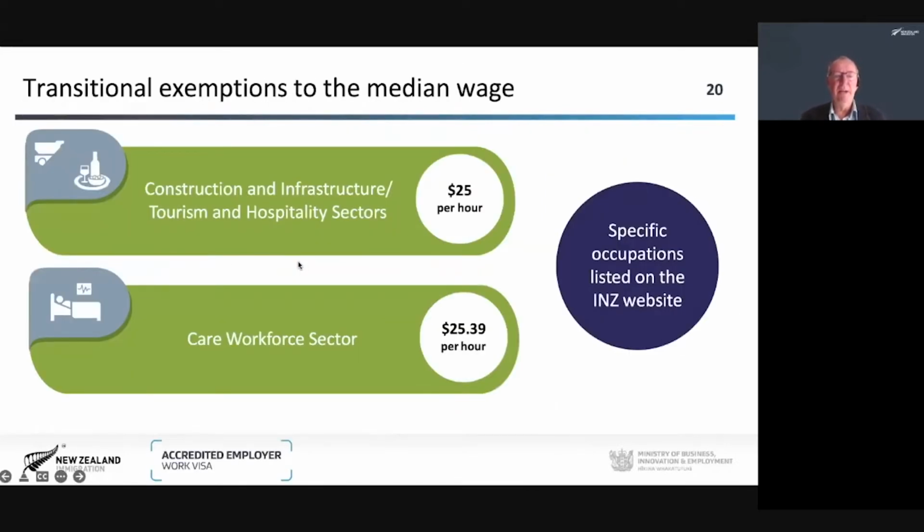So, transitional exemptions to the median wage. There are a small number, and it is a small number, of roles that are exempt from paying the median wage, affecting construction, infrastructure, tourism and hospitality, and care. This is just a transitional agreement while sector agreements are concluded. Specific jobs in construction and infrastructure and tourism and hospitality must pay at least $25 an hour. This does not include some key roles such as a cook, where there are concerns that the role is being used to take advantage of the immigration pathways to qualify for residence.